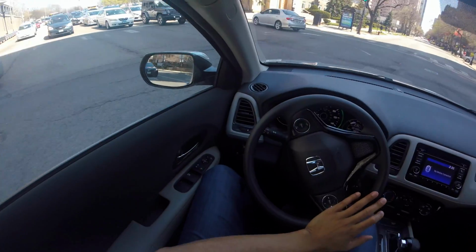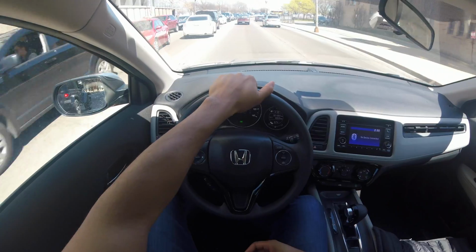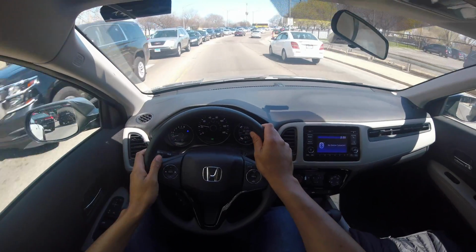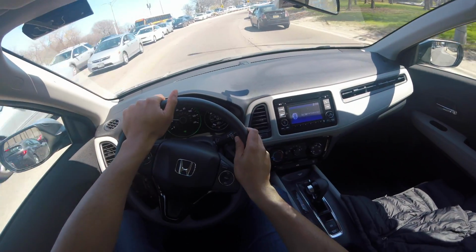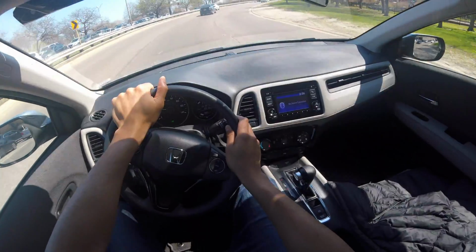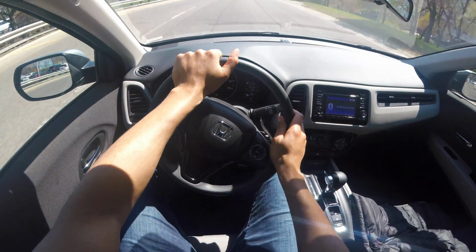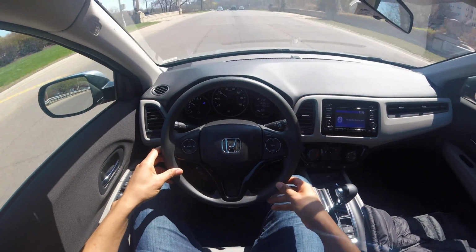All right, so I'm test driving the Honda HR-V. You see me, I'm just driving or cruising around the streets, checking it out. So this is the Honda HR-V, not to be confused with the Honda CR-V. They're both great vehicles. This one right here, as you can see, I'm turning on the corners. It handles the road really well.